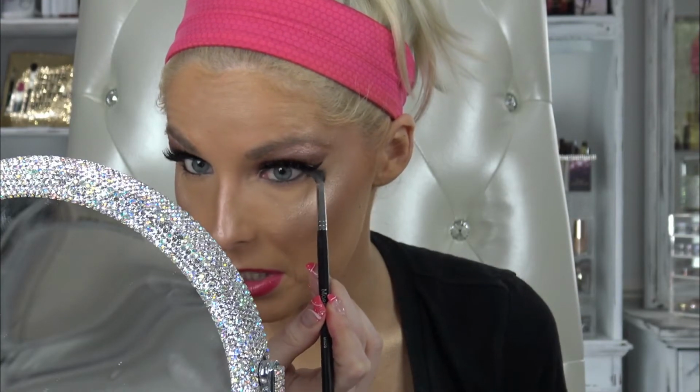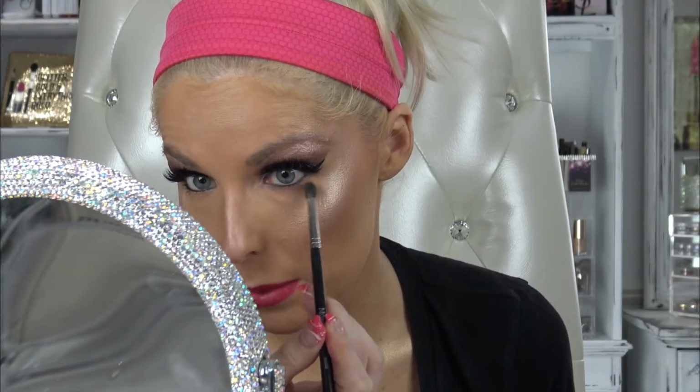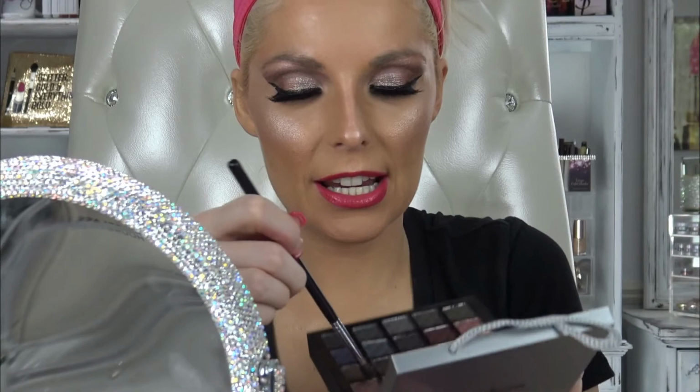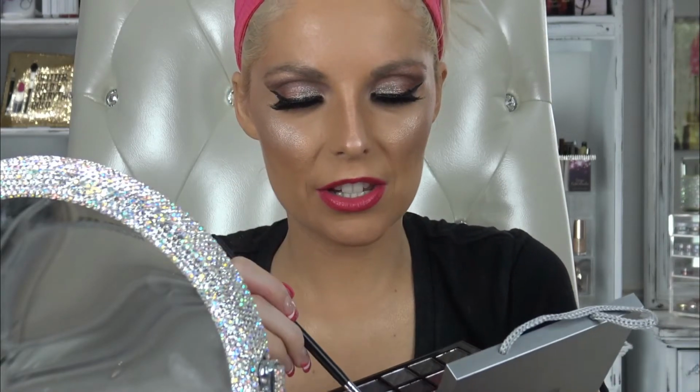And I already did my waterline with my Urban Decay 24/7 in Perversion, which drives me crazy, and I need to just get one that's black from them instead of always having to say Perversion. Now I'm going to take this shade and also smoke that into the lower lash line. Same brush.